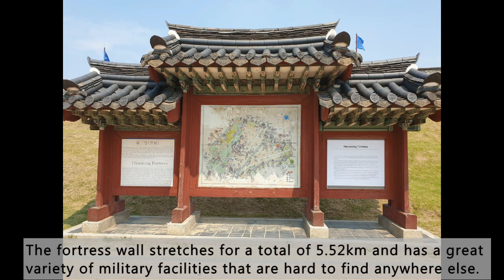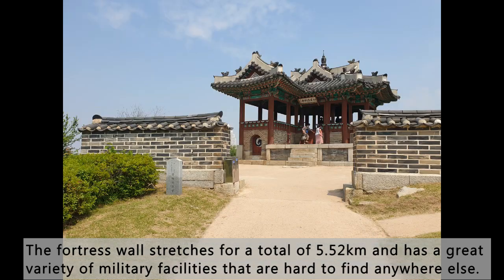The fortress wall stretches for a total of 5.52 kilometers and has a great variety of military facilities that are hard to find anywhere else.